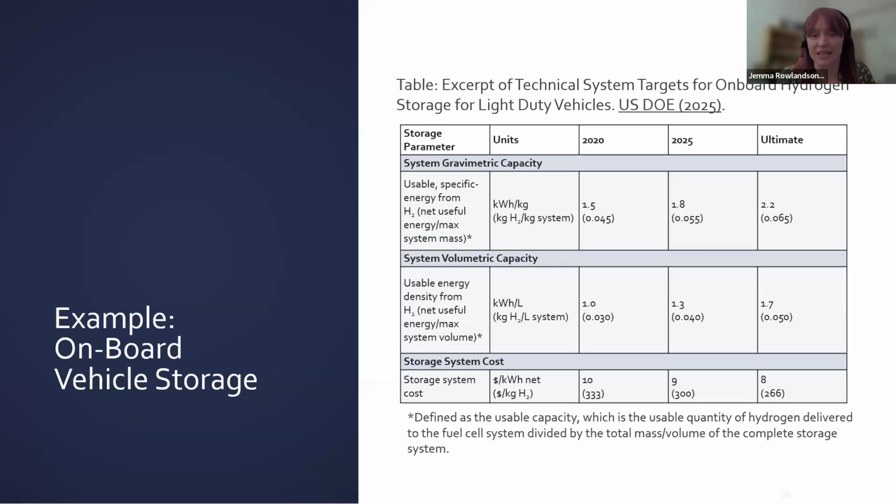Something that's really worth noting at this point is that these targets on this slide are for the entire storage system. So that includes your stored hydrogen, whatever medium you're storing your hydrogen in, as well as the components and everything else that makes up the full storage system.